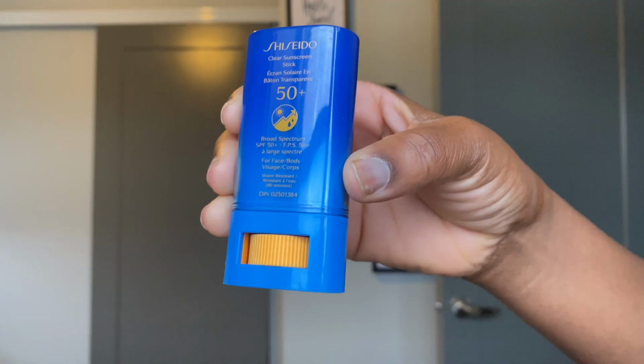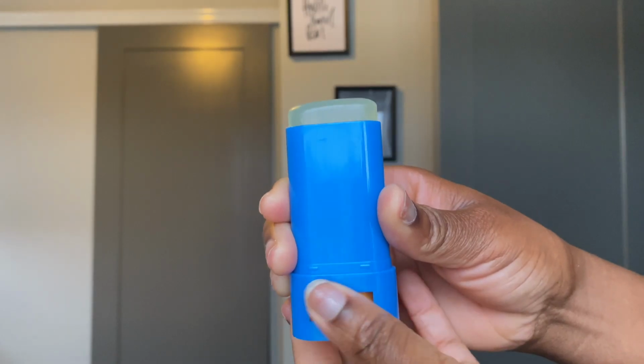For my sunscreen, I use the Shiseido, I don't know if this is how you pronounce it, the Clear Sunscreen Stick, and this is SPF 50. The reason why I like this sunscreen so much is because it's a stick. You just roll it, and you can carry it all over your face. You don't have to put it on your hands and rub it and make sure it's not ashy, and it works really well for dark skinned people because it doesn't show up as white on your face. I've tried so many sunscreens and they all show up white on my face, but this one actually is clear, just the way it looks in the container.